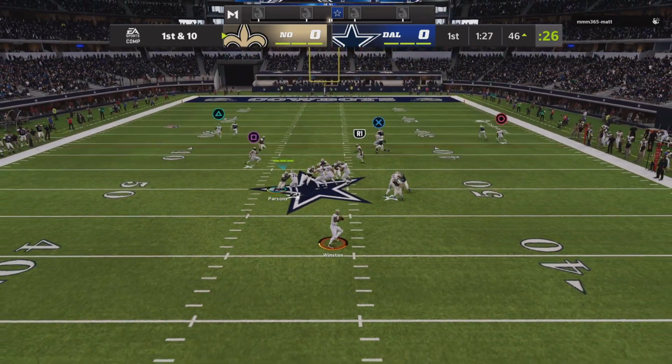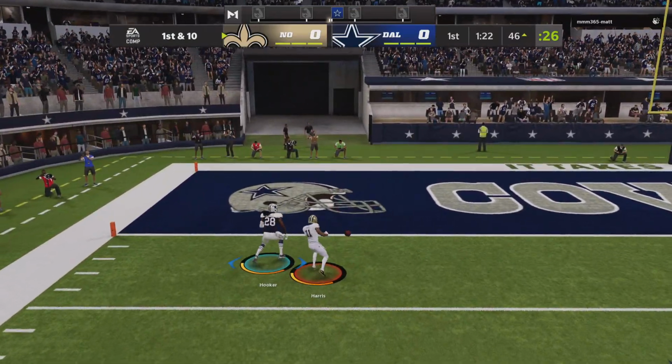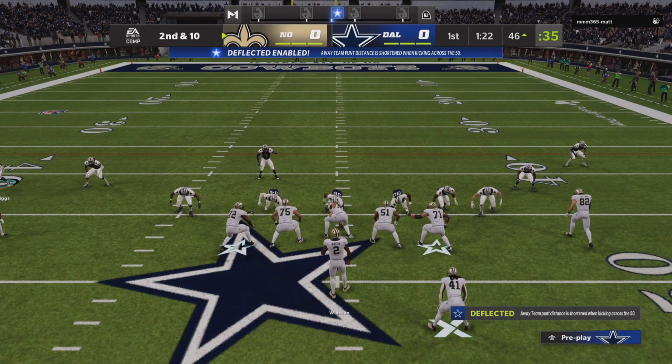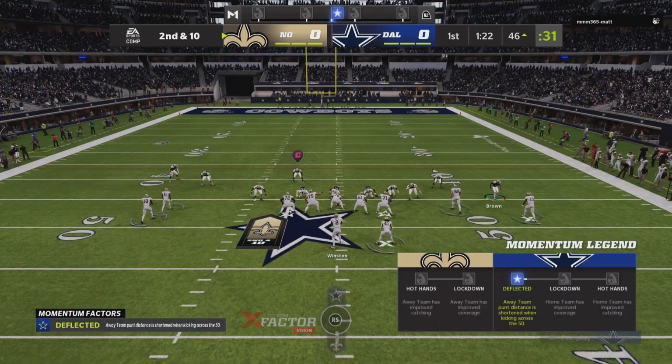Winston now to throw on 1st down. He's going to loft one deep left side here. And this is dropped. Oh, boy. A chance for a big play early, but he could not secure it. So now 2nd and 10 after the incompletion on 1st down.